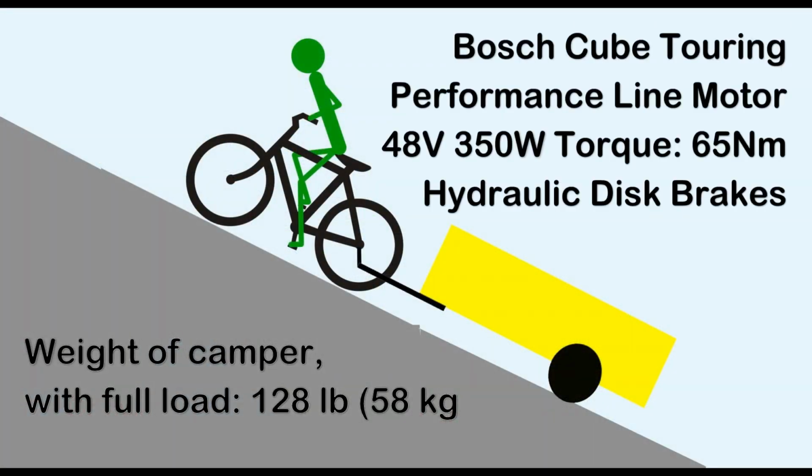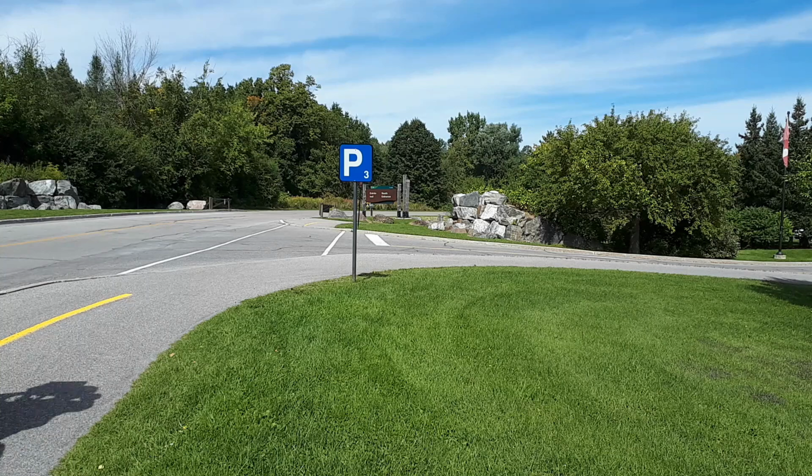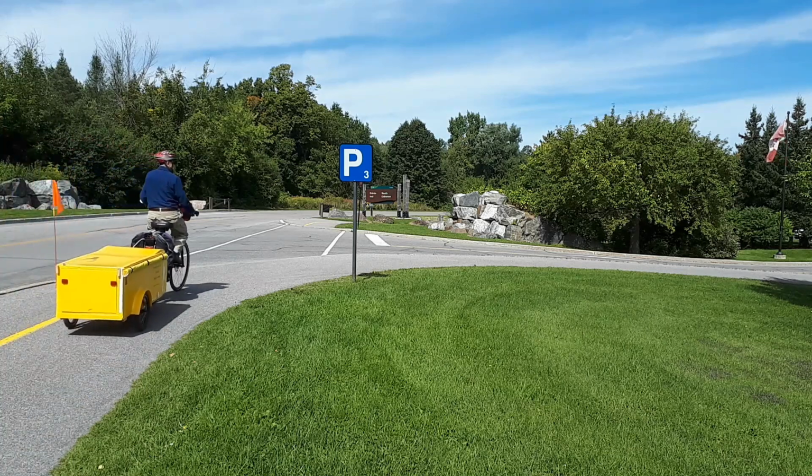For this trip, I'm using my Bosch Cube Touring with the Performance Line motor, running on 48 volts and 350 watts, and having a maximum torque of 65 Newton meters. For stopping power, the bike is equipped with excellent hydraulic brakes. The trailer weighs in at 128 pounds, fully loaded. We begin here at P3.